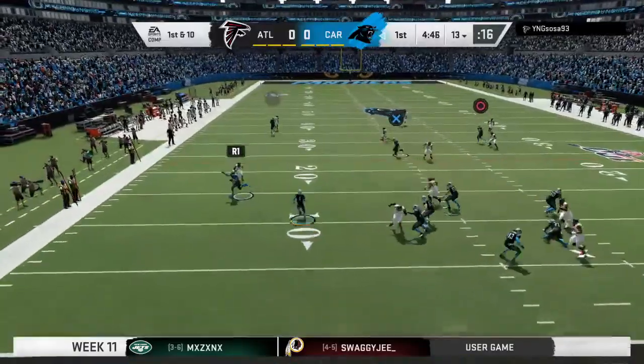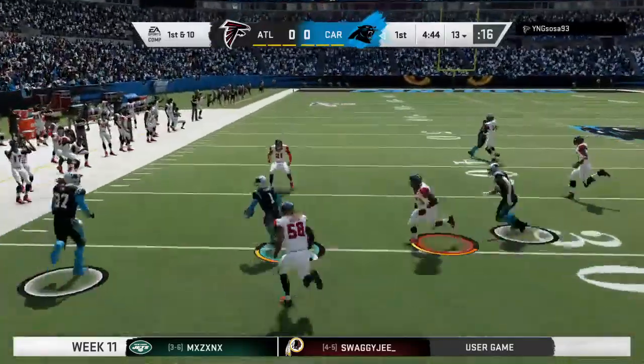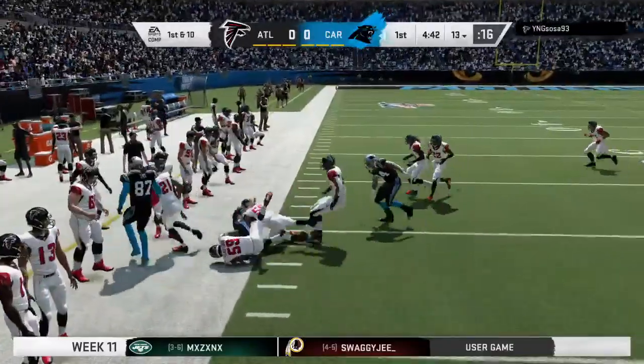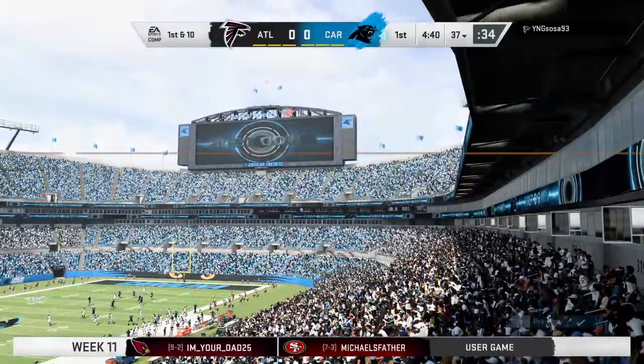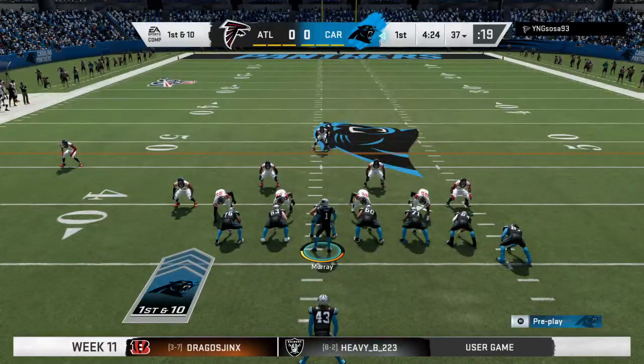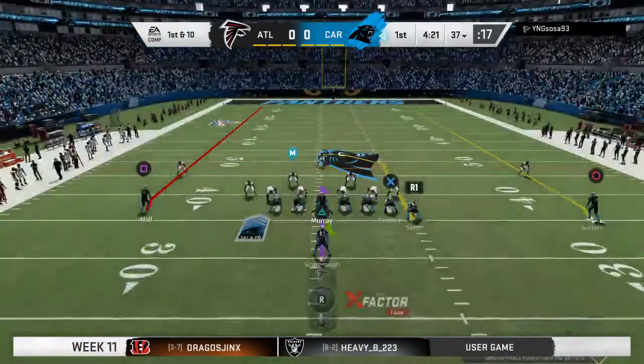Murray now to throw. Steps away to his left. He's going to take off with it. Big yardage there on the scramble. It gets him a first down. Back-to-back good plays have him on the move on first down.